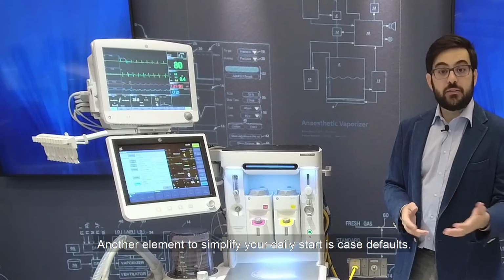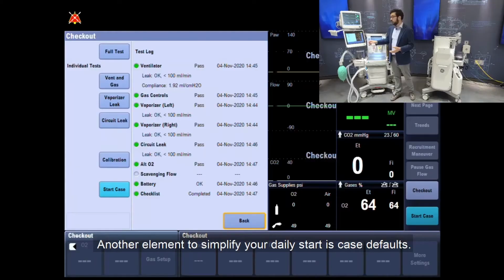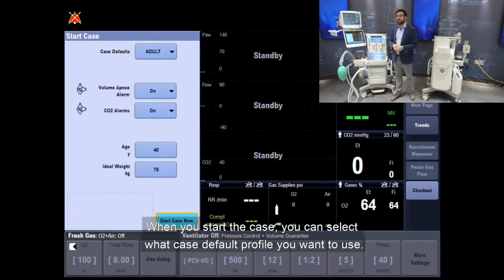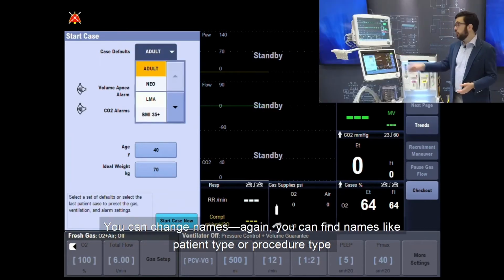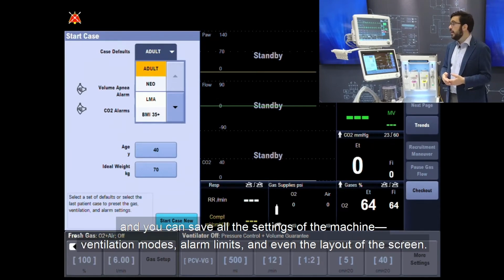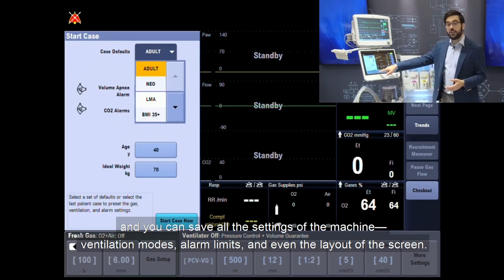Another element to simplify your daily start is case default. When you start a case, you can select what case default profile you want to use. Case defaults are configurable. You can change names, like patient type or procedure type, and you can save all the settings of the machine, ventilation modes, alarm limits, even the layout of the screen.